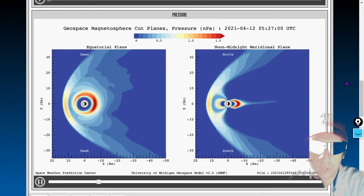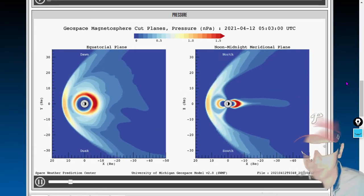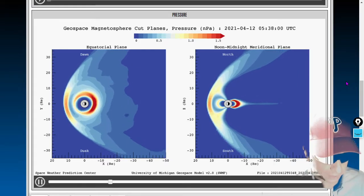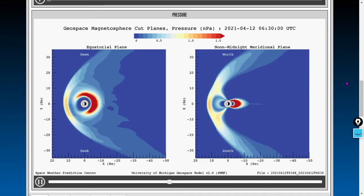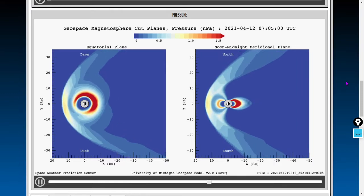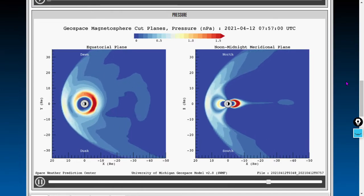Here's 4 hours of data of the geospace. You're looking at magnetohydrodynamic pressure in nanopascals as modeled by the Space Weather Modeling Framework. Again, fairly steady pressure here. No real surprises there, especially with such a consistent solar wind speed and density over the past 4 hours.